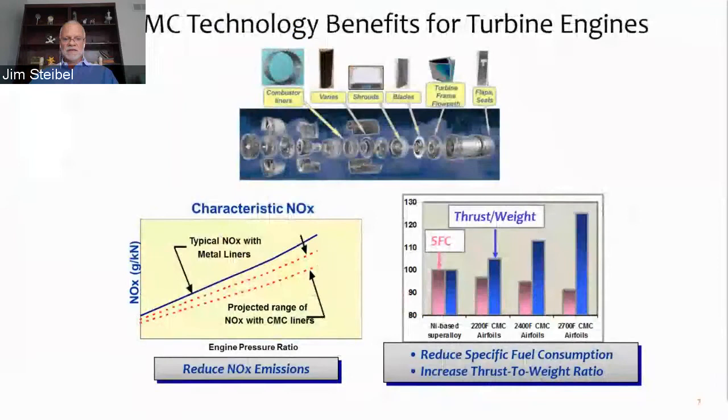So as with the assessment, evaluation, or implementation of any new material into our turbines, we do engine level studies to try to understand what the benefits might be and see if it's worth the investment, because the timelines for these types of new material implementation projects are many years and often decades. So in this case, we looked at the combustor liner on the lower left. If you reduce the cooling flow by having a more temperature capable CMC liner itself to create the chamber, it's really nitrous oxide emissions which is a key benefit. And that benefit is even greater as we go to higher pressure engines.